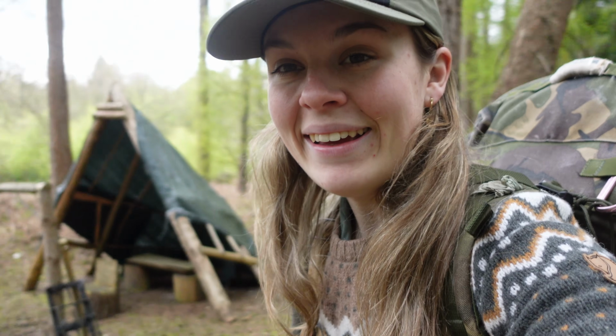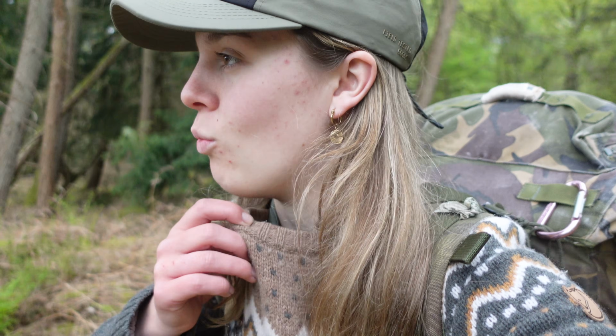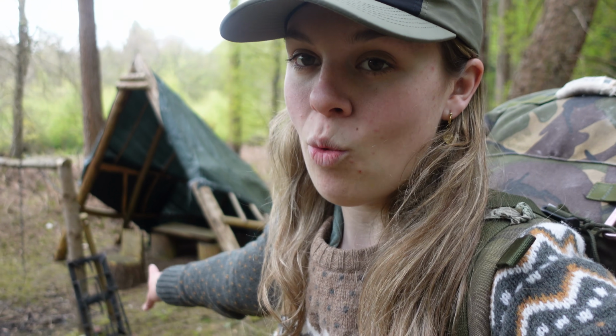But yeah, I'm back at my camp. It has been so long and it feels lovely being here. Everything is so green. Spring is out. It's still a little bit chilly, so I've got a wool jumper on. I can tell there's been some wear where I haven't been here, like the wind's come through.